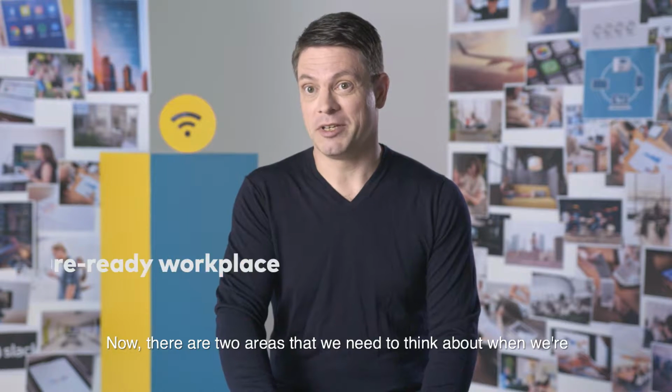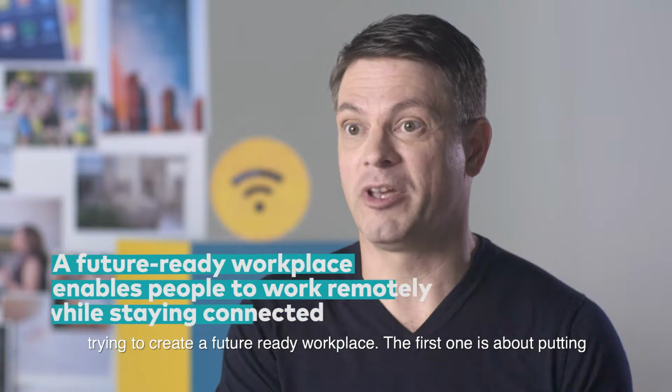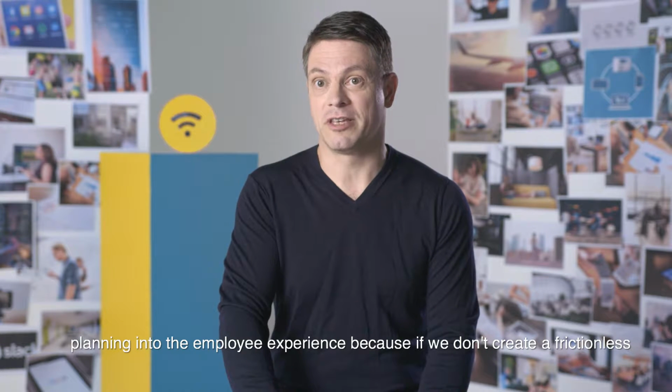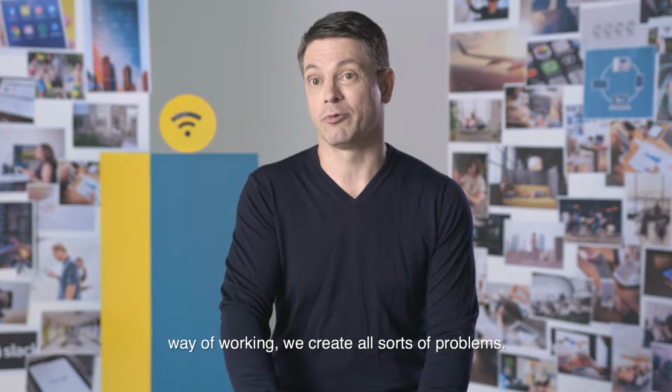Now, there are two areas that we need to think about when we're trying to create a future-ready workplace. The first one is about putting in the right foundations, what I call the fit-for-purpose infrastructure. The second area is to put the right thought and planning into the employee experience, because if we don't create a frictionless way of working, we're going to create all sorts of problems.